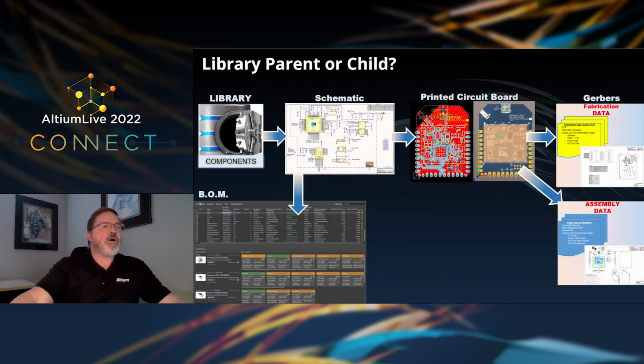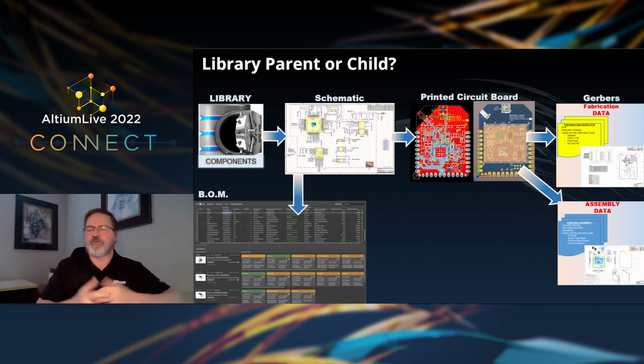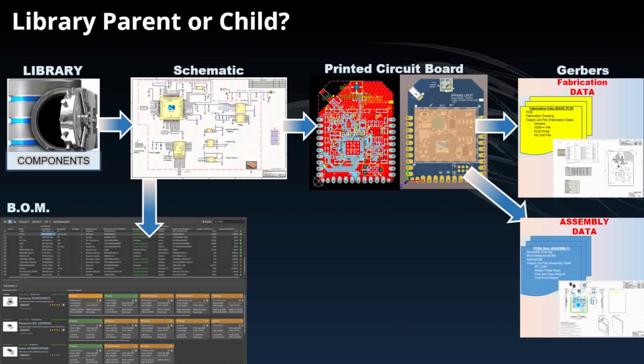There are what's called parent and child relationships. This is a little bit of a review here, I'm sure you're aware of this. There are parent and child relationships in the entire PCB design process, where you have the library, a schematic, the printed circuit board, and then from that your Gerbers, your data, your BOM, things like that. The way you need to look at this is that some of these are parents and some of them are children or child documents.